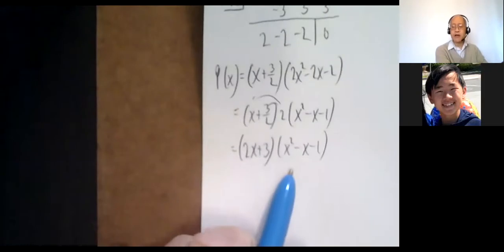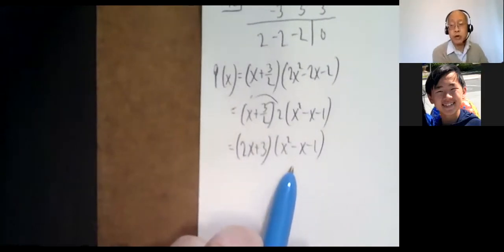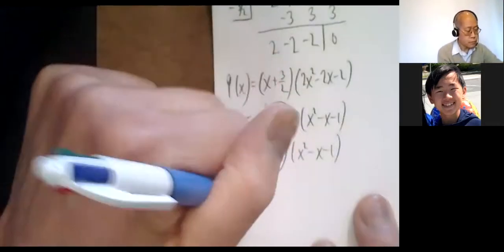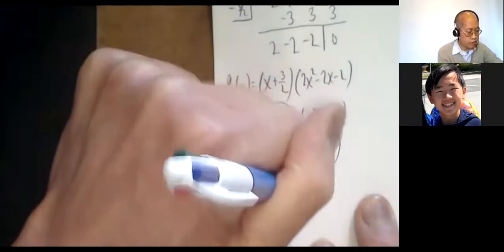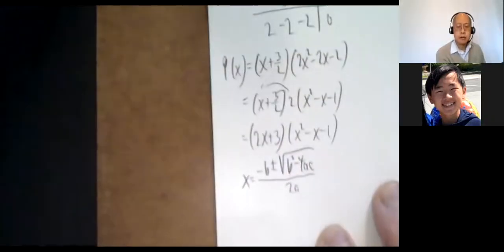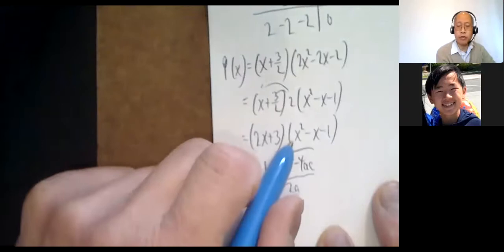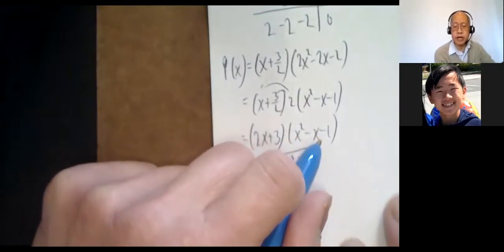Okay, I already know this is not factorable, so I can use the quadratic formula. By the way, if you want to put the quadratic formula on your cheat sheet, you may. Negative b plus or minus the square root of b squared minus 4ac all over 2a. So my a is 1, b is negative 1, c is negative 1. I like all the 1s or negative 1s, right? It's easy to plug in.